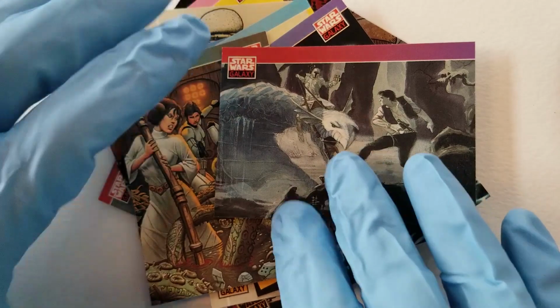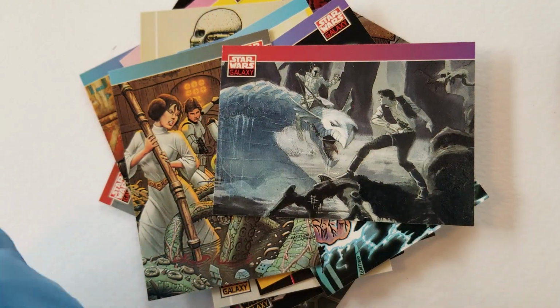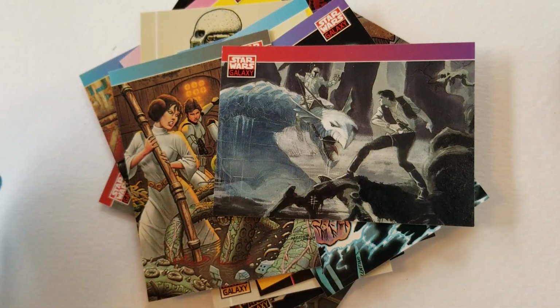That's all I want to show you guys. I'm going to enjoy opening the rest of these and taking these damn gloves off because it makes your hands very sweaty. I'm not sure how Craftsman does it, honestly.